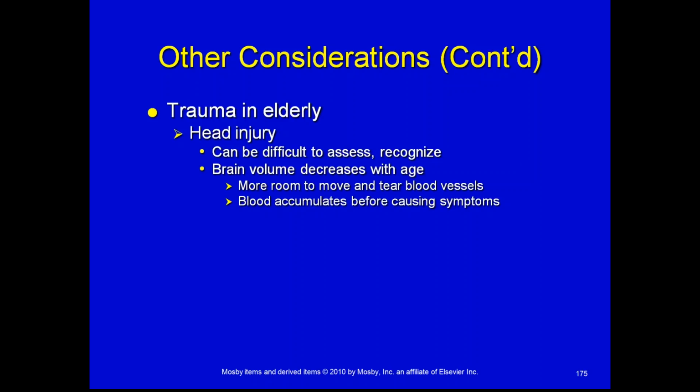And in moving around more, it's at risk of slamming onto the front of the skull, causing a coup contrecoup injury where an elder patient may fall and smack the back of their head. The brain slams against the back of the skull, causing damage to the vessels there, but in doing so, pulls and stretches the vessels on the front of the brain to where they themselves may rupture as well. So you have an injury both front and back. The blood must accumulate inside the head before causing any sort of symptoms. So depending upon how fast the bleed occurs determines when you're going to see the symptoms.